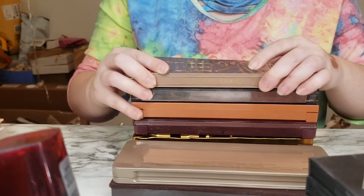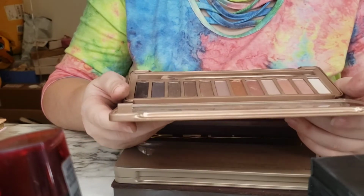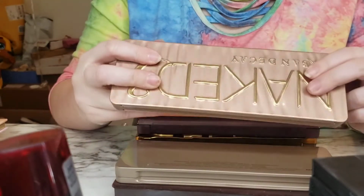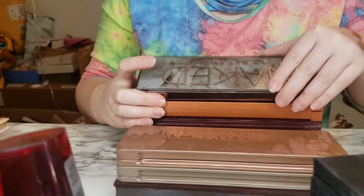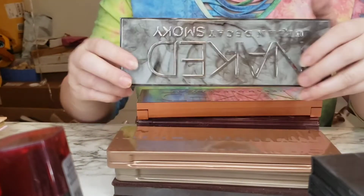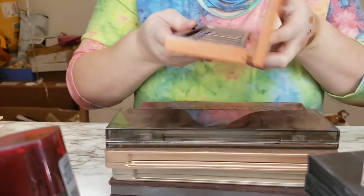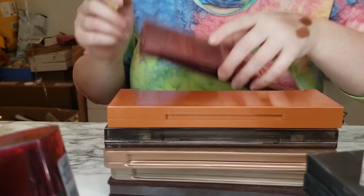Naked 3 is gorgeous. I do think Naked 3 is gorgeous, but actually, believe it or not, I don't wear a lot of pink eyeshadow, even though I think it's gorgeous. Naked Smoky I pull out a decent amount. That one, I pull that one out a decent amount. The Heat I really, really enjoy. The Cherry I did enjoy.